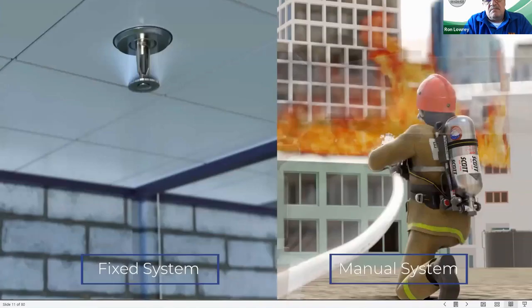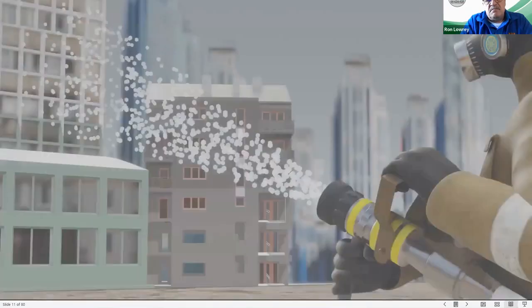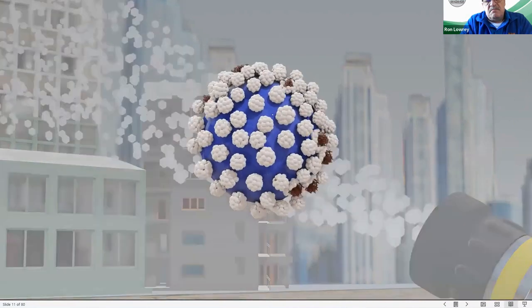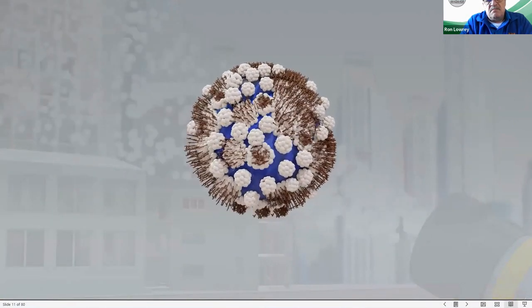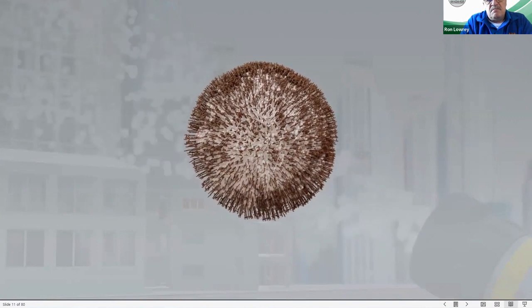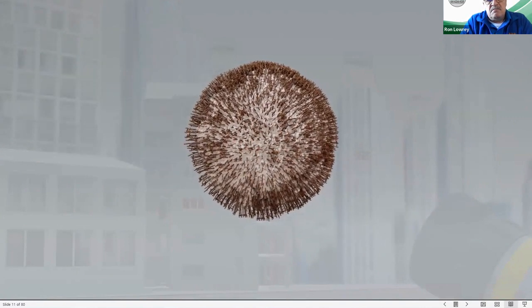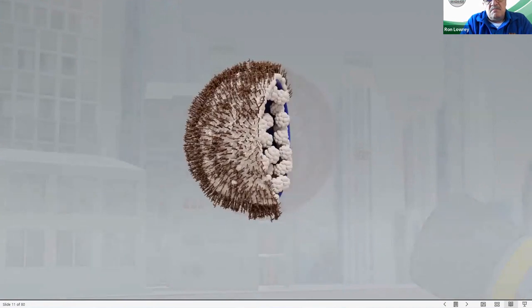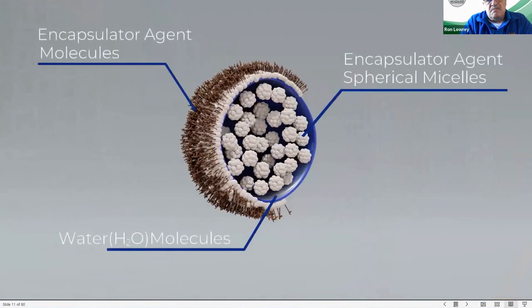Micelles travel towards and exit the nozzles, forming EA droplets. Micelles nearest to the surface of each droplet automatically break apart. The nonpolar tails orient outside the droplet with polar heads on the surface, forming an EA skin on the surface of every droplet. In addition to the EA skin, there are millions of molecular spherical micelles within each droplet.